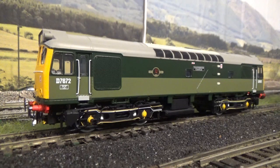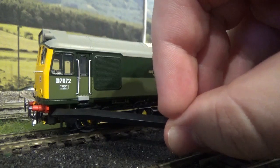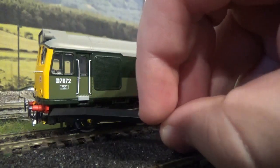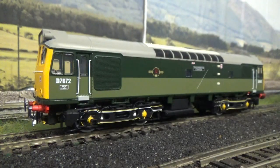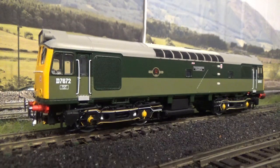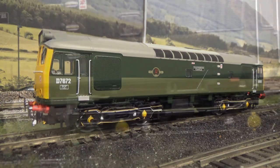One thing I did notice, however, in the photos, especially with this locomotive, is that there should be some white pipework detail just under here. In the photographs that I've been studying, there's pipework detail just here, just under the cab on this side, and on the other side of the loco, on the other end, it's also there. It's not present on this model, but what you could do, if you were fussed by that, is maybe scratch build it. If you have a 3D printer, you could 3D print that detail, I suppose, or make it from scratch out of wire or something.